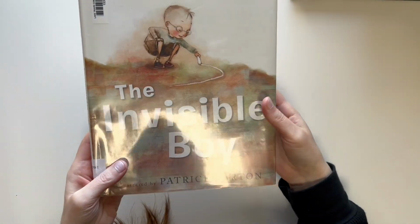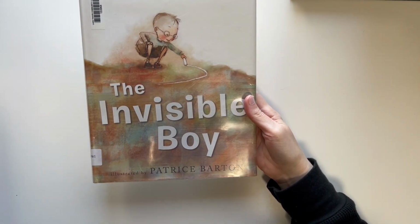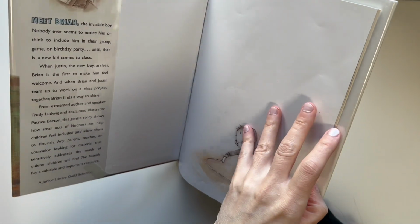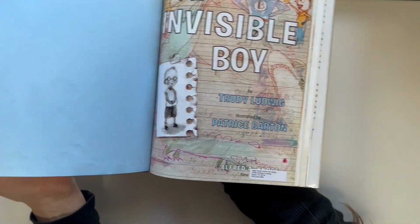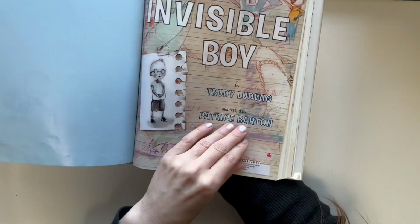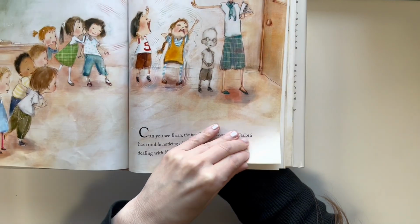I'll just quickly discuss it, but it's called The Invisible Boy by Trudy Ludwig, and I recommend it. It's really good. It's called The Invisible Boy because it's about a little boy who feels invisible, and it literally starts out like that, where even in the illustrations he is pictured as invisible.